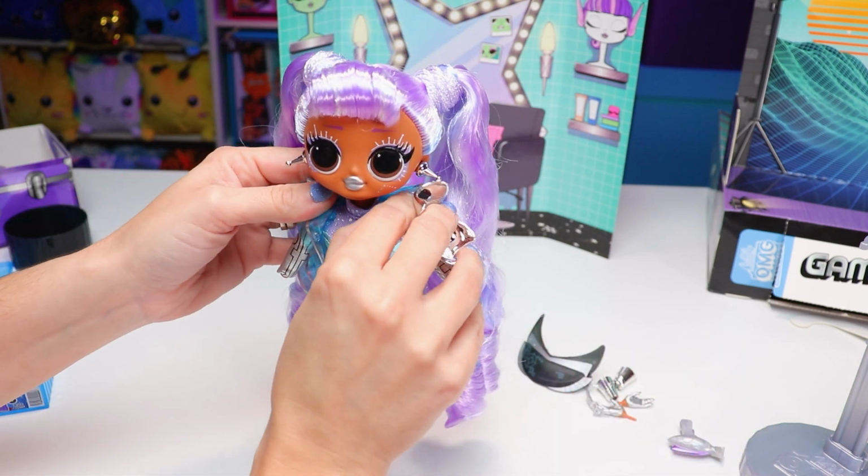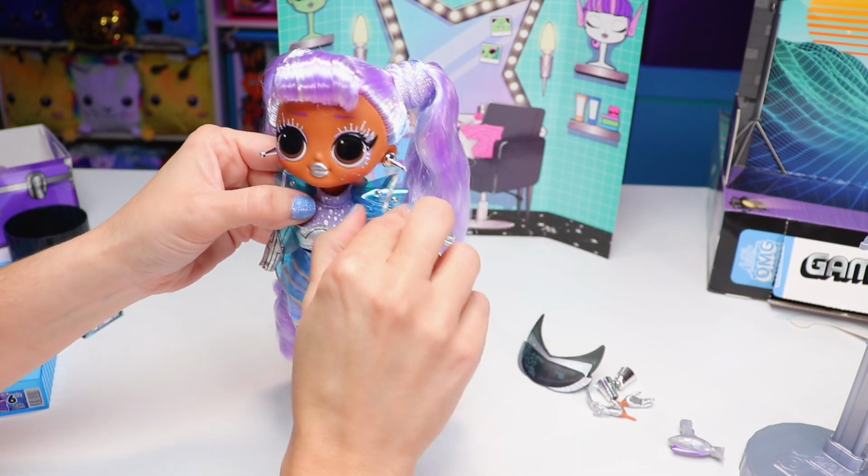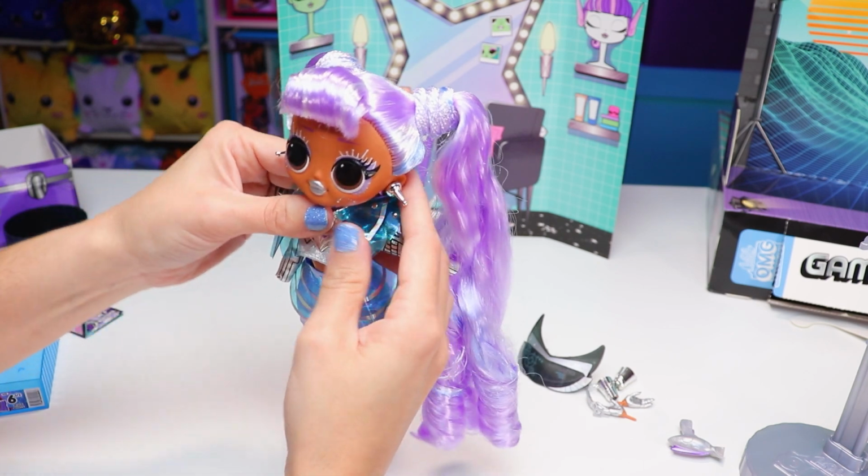Oh, we'll just add that. I probably should have put it on first, but I was worried I wouldn't be able to get the arms behind them. So now we're just gonna struggle this way. My nails are already messed up anyways, right? So let's just go for it.